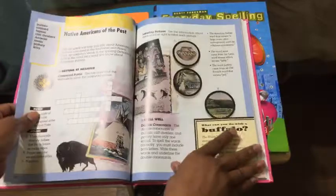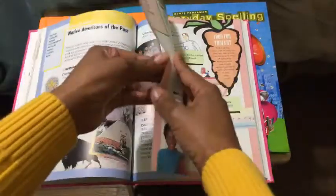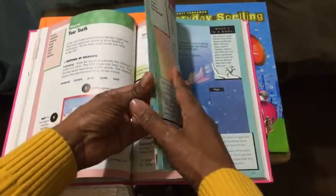culture, citizenship, Native Americans of the past, your teeth, because it starts dealing with health. Switch over, and then it's dealing with your health, with the enamel of your teeth, dealing with plaque.